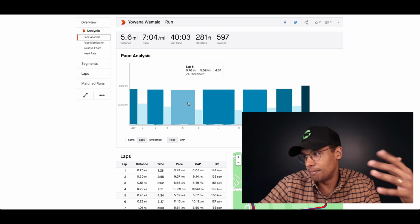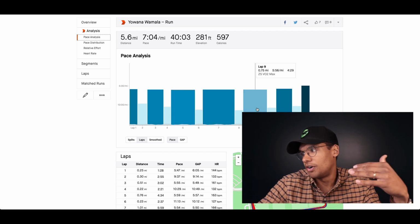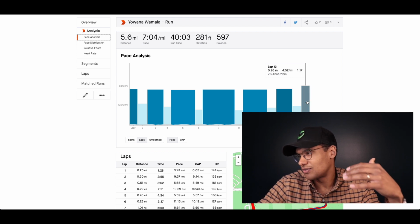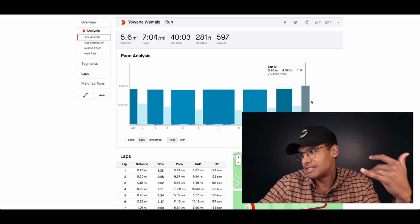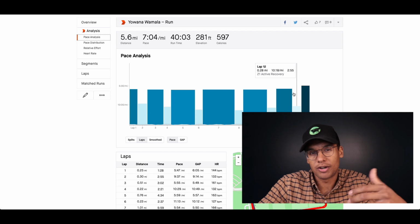For the mile rep, I was at 5:54. At 5:56 for the second 1200, at 5:42. And then I guess I gave it the gas for this last 400 and I hit a 4:52. So these were pretty even splits. I generally try to run even splits or slight negative splits during workouts, so getting faster.